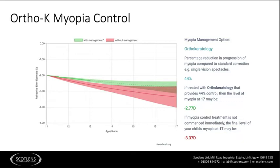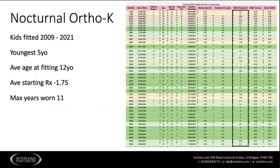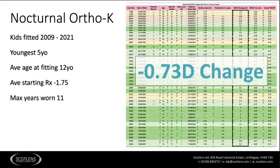This is all fine from clinical data, but how does it actually work when we see it in practice with observational data? This is the group of kids that I've been fitting over the last few years. These are kids fitted from 2009 to 2021. The youngest was 5 years of age, with an average age of fitting of 12, fairly typical for a Caucasian group. Average starting prescription was -1.75, and the maximum years worn in this group was 11 years. Out of this whole group of wearers, we see a refractive change of -0.73 diopters.